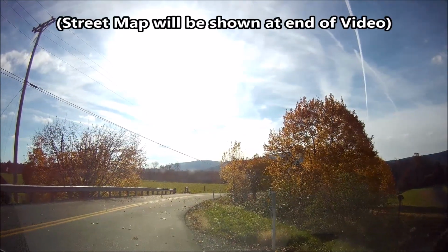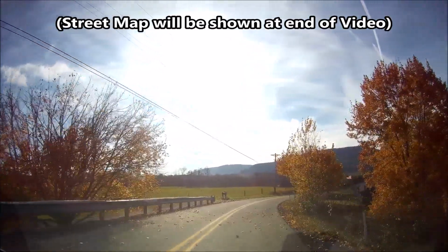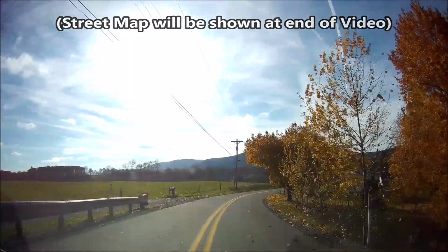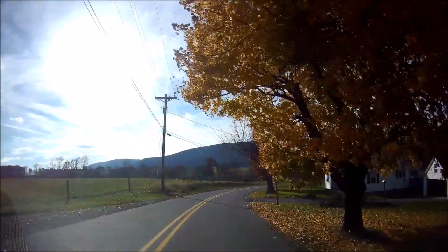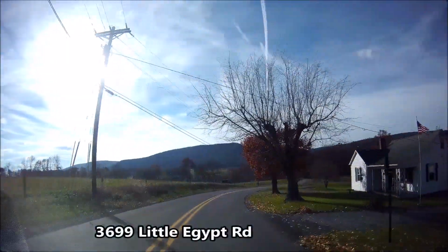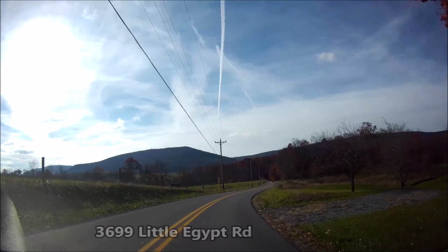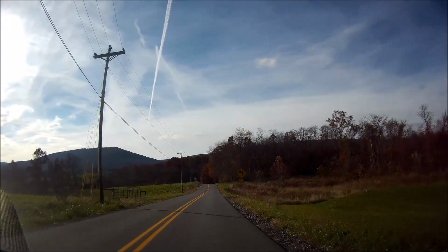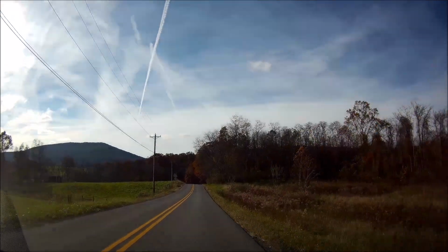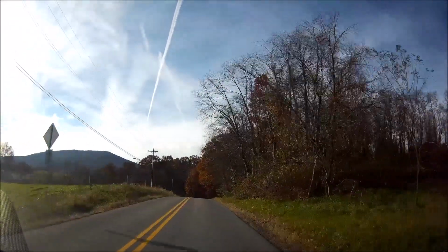And now as we take off on Little Egypt Road southbound heading back to Route 30, the first thing we'll see on our right-hand side is that house whose backyard connects with the abandoned turnpike, the middle section, which hopefully someday will be open to the public. And if that section of abandoned pike is someday open to the public, well, this house we just passed would certainly make a nice bed and breakfast for people to stay at, I think.